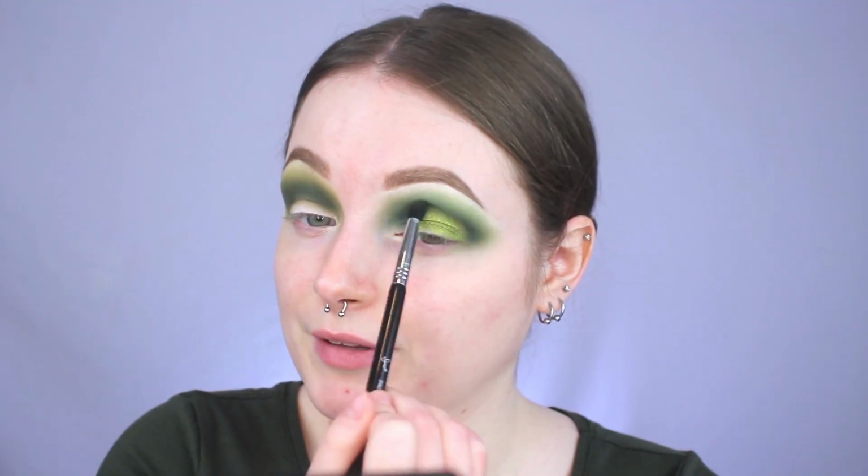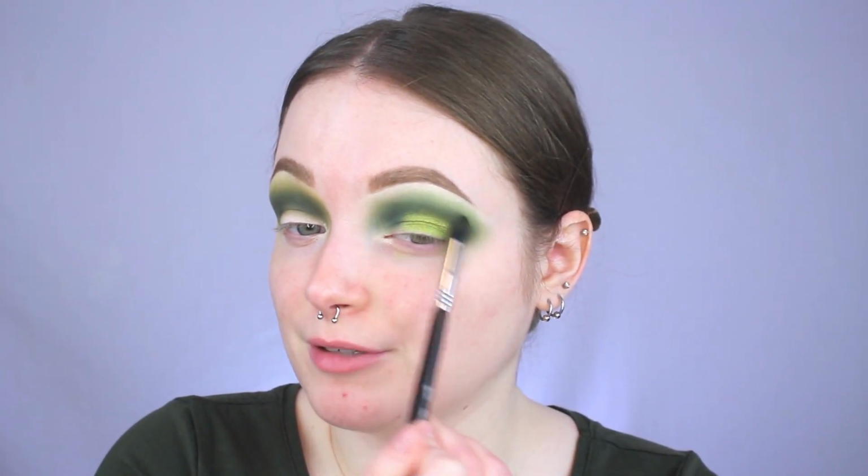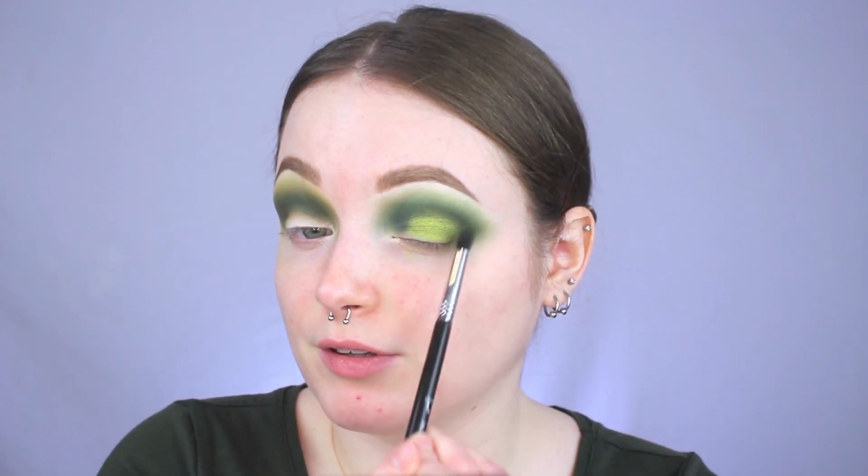And then I'm just gonna go in with that brush that we applied that deeper greeny blue with. And I'm just finessing the edges of this shimmer, just to make sure we don't have any harsh lines. And I'm also packing whatever's left on my brush in this outer third. So now we're going to dip back into Gemini, and we're going to go in with that shimmery green in the palette called Goals. And then using a different Sigma E55 dampened, I'm just going to be applying it in that outer half of the lid.